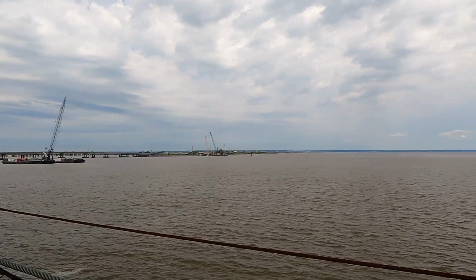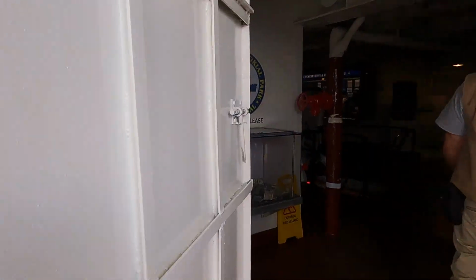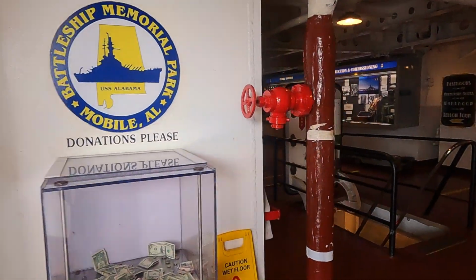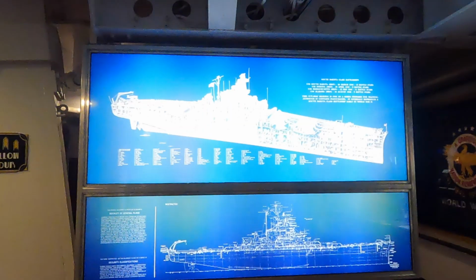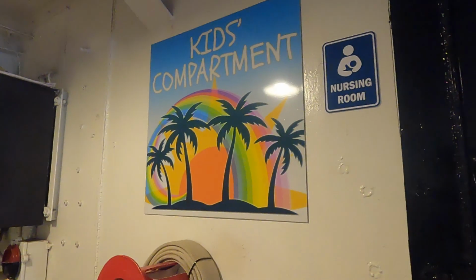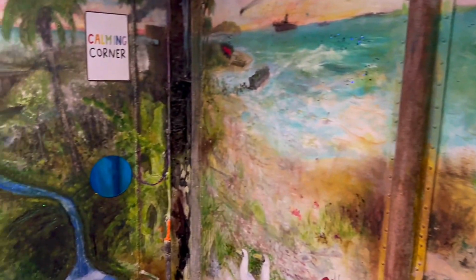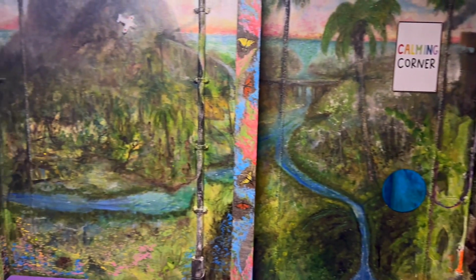So we will go ahead and continue our exploration inside of this historic battleship now. And here is a layout of the ship, what we'll be walking through and touring. And this is a really nice luxury for parents on board this ship, a nursing room and a kids compartment. Let's go ahead and take a look inside.